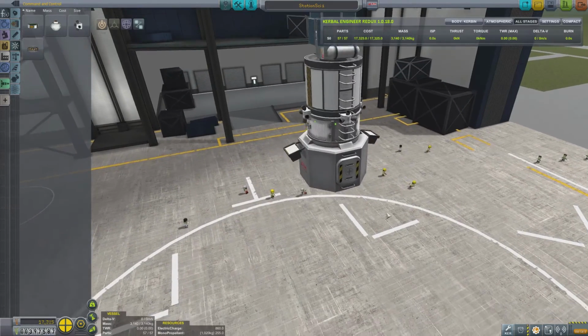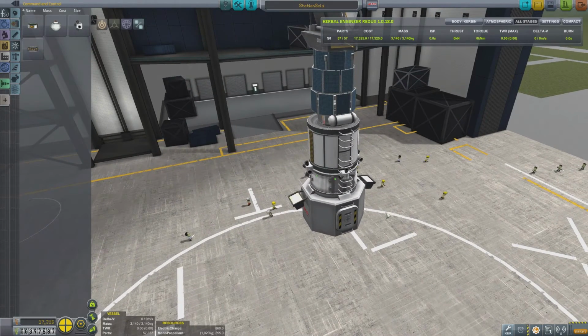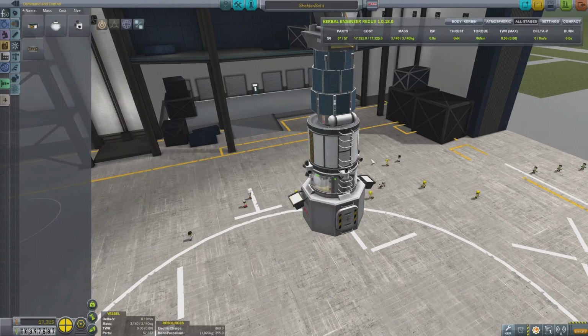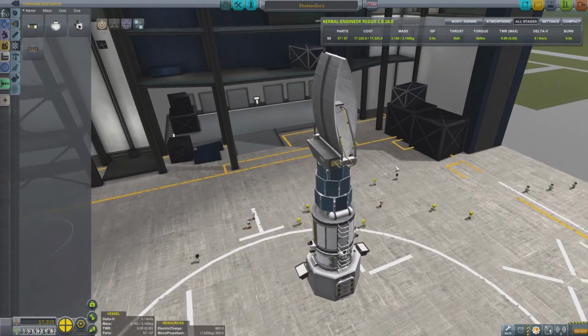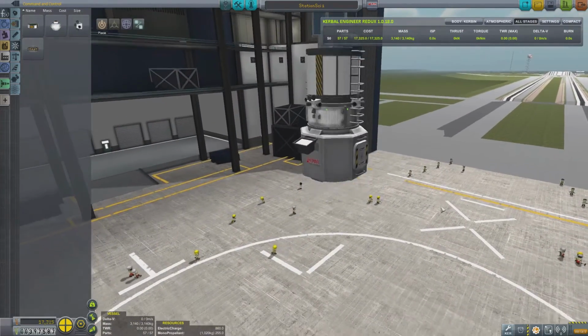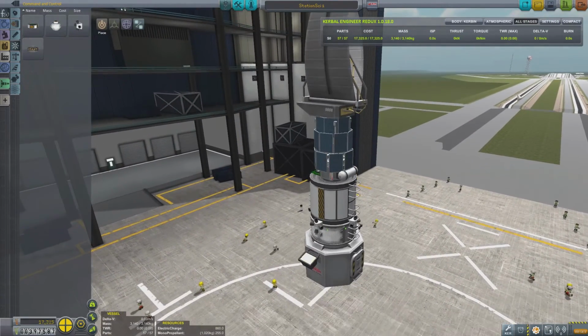So hopefully we can do it in one pass. Also, we could possibly take a Kerbal with us. Have we got any scientists available? We don't have any scientists available actually, but we could take someone up to Kermin, up to our science station in this as well, and it just adds a little bit of extra capacity to the station anyway.